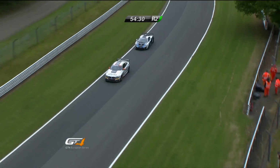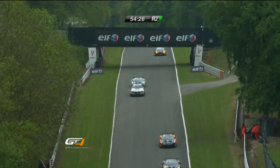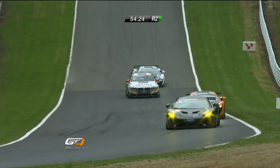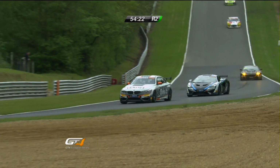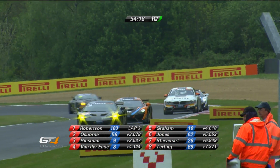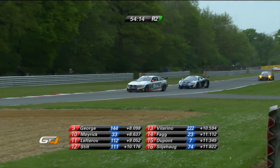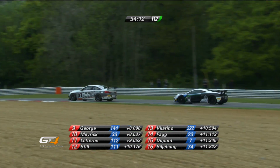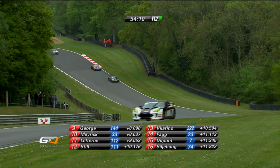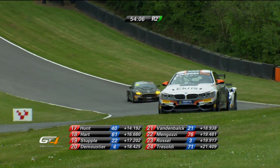It also seems the Ekris BMW M4 made a bit of a mess of getting through Surtees. Now a gap has opened between itself and the 2 McLarens ahead, and the McLaren behind with Matthew Graham, number 10, you can see it there from the cockpit, right onto its tail. So, don't know where that momentum got lost by the Ekris M4. It was much, much closer when they went around Druids. The 2 McLarens ahead have got away.